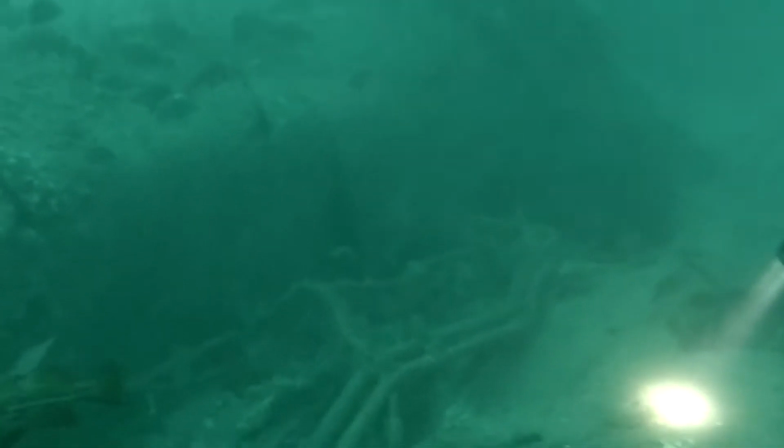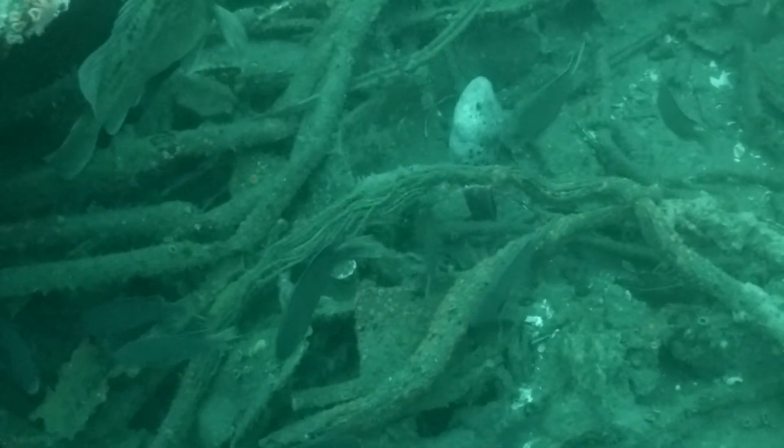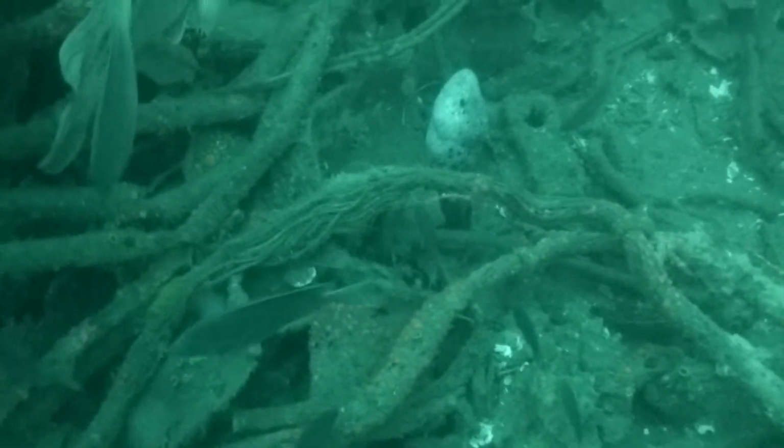This is a tiny, teeny little wreck. I mean, it's a fighter plane, so with 10 divers or so on it, it gets pretty crowded pretty fast. But as you can see, there's a ton of life. It's a really neat wreck, and I managed to find a wolf eel, so I was happy.